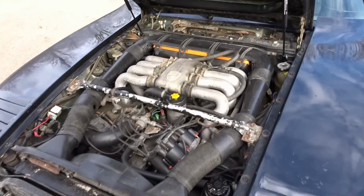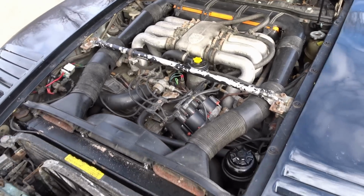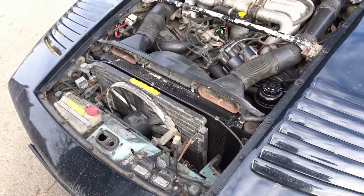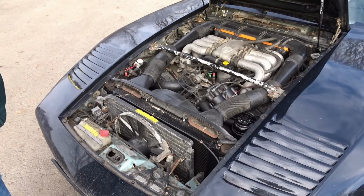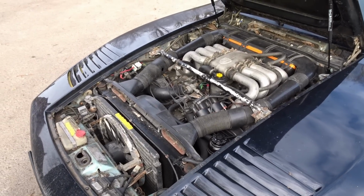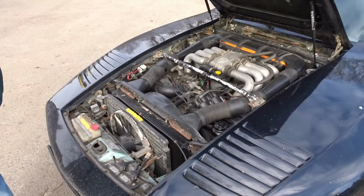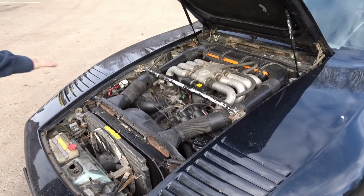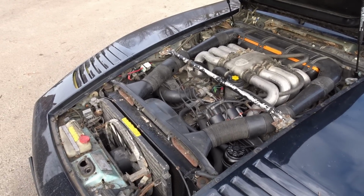There she is, hearty beast. Yeah, so a bit of work done on it. Had a new radiator fitted, and it's had a bit of work done on the valves, and it had a strip down about 5 or 6 years ago, and the belts and everything all changed. So it's got new spark plugs, new dizzy caps and everything, new fuel rail. It's had quite a bit done on it since I've had it.